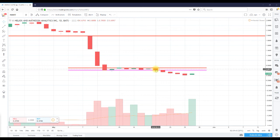So for me, as an HMNY long, what I'm looking at going forward is I do not want us to breach that 40 cents low. We can retest it again just to measure the strength of the bulls, but we cannot breach that. And if we can trade above that, again, we can range. We can go from 40 cents or 50 cents to 60 cents, and we can range for the next 2-3 months, and I'd be perfectly fine with that.